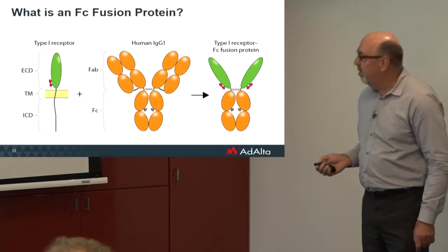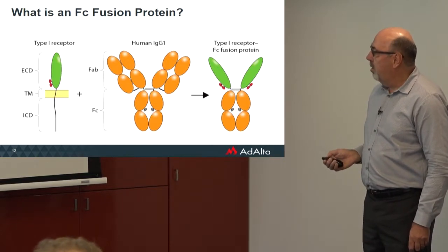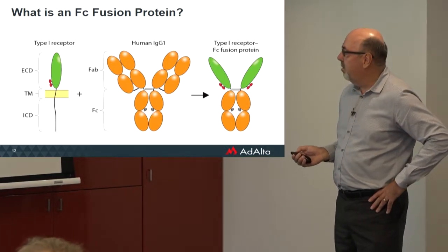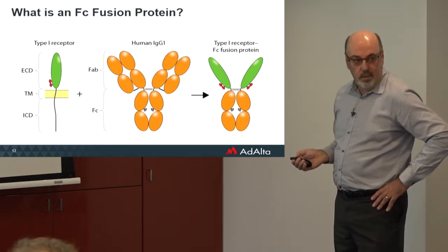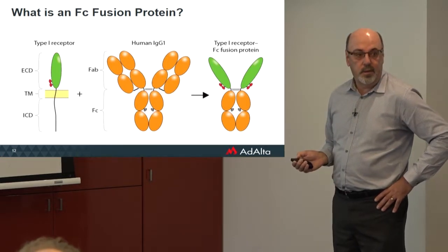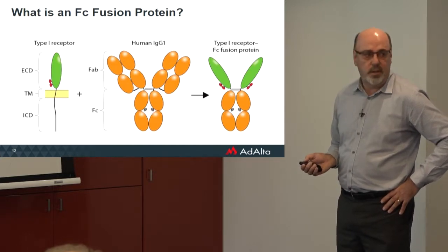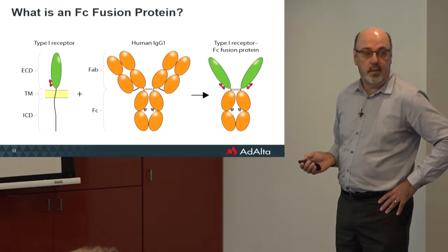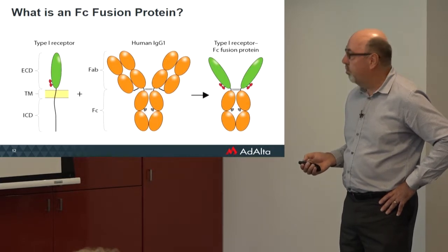There are some interesting advantages not only around this FC region, but you have a dimeric structure here. And so AD214, for instance, as I'll show you in a moment, the I-body is attached here, and you end up with a dimeric construct that gives you something called avidity, and avidity is very important because it strengthens the binding between this area and the target that it's going after. So avidity is an extremely important thing with fusion proteins.